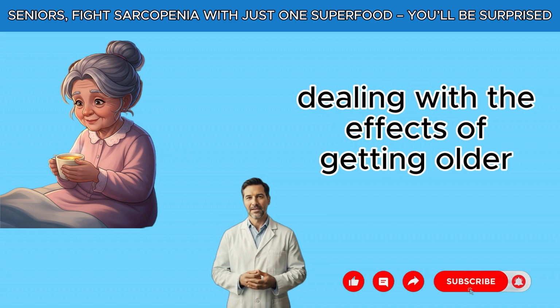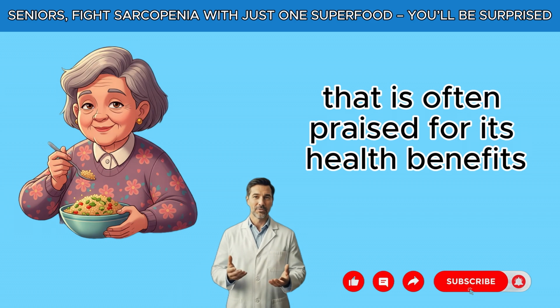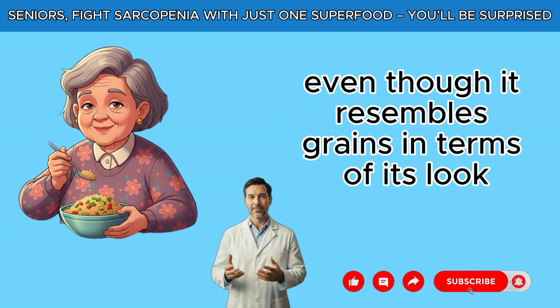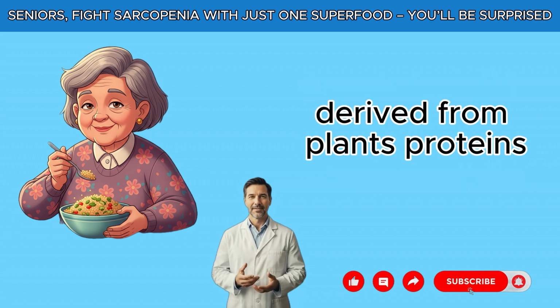If you're a senior dealing with the effects of getting older in your joints, spine, or hold, quinoa is a nutritious grain that is often praised for its health benefits. It places fifth. Even though it resembles grains in its look, quinoa is technically a seed, and one of the most comprehensive plant-derived proteins in the world.